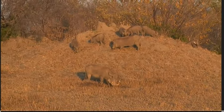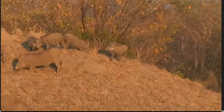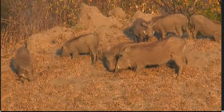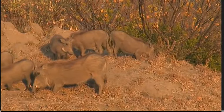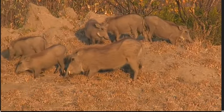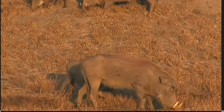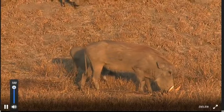You can see that one halfway up using her nose to dig down into the grass. She's after the rhizomes, a really nutritious part, and bulbs in the grass, so they all dig through to find that. Andrew, can you actually hear them? Yes. So I'm going to keep quiet for a few seconds, guys, and you can actually hear them feeding.